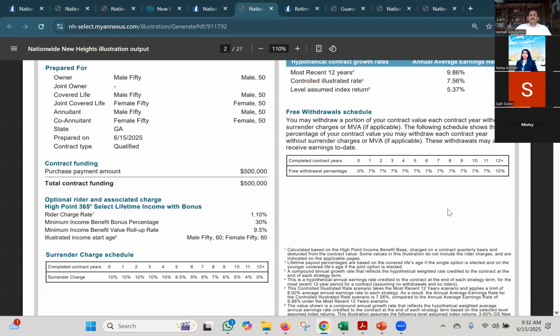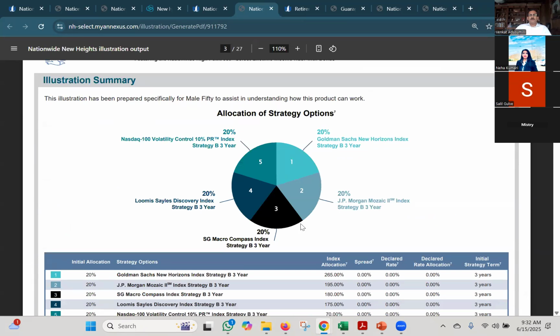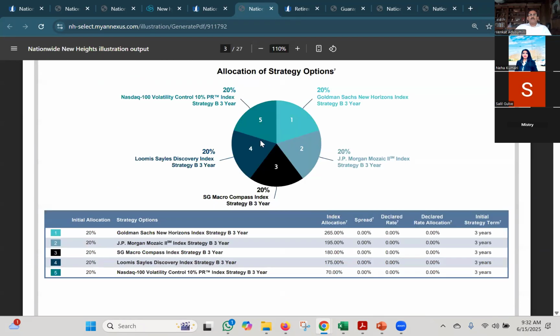All right. Can you explain a little bit more about the rider charges? Because anytime people see charges, they want to know why charges, what charges, how they work. Yeah, let me go to the actual illustration here. These are the three different strategies we chose. We put 20% in all these strategies, and each strategy has a participation rate. Whatever the Goldman Sachs 3-year index returns, they're going to multiply that by 265 to get the rate of return for that 3-year period. So your account is going to be growing only every 3 years.